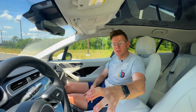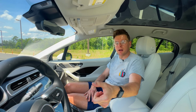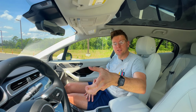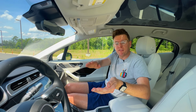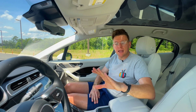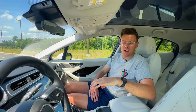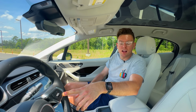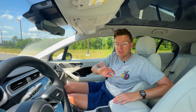The controls seem like they would just be touch only, but they're actual tactile buttons that do change. So when the phone rings, there is a green and a red phone emblem that pops up. But then when the phone is not ringing, it's just a singular white phone icon. That's pretty cool. The lane follow assist button turns orange when you turn it on. And then it follows suit in the gauge cluster.